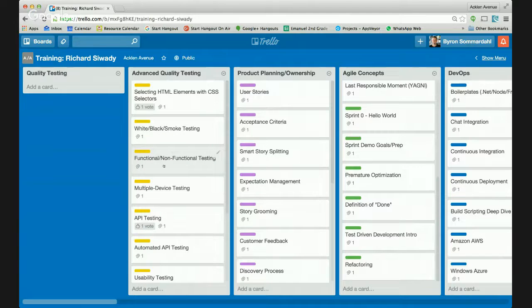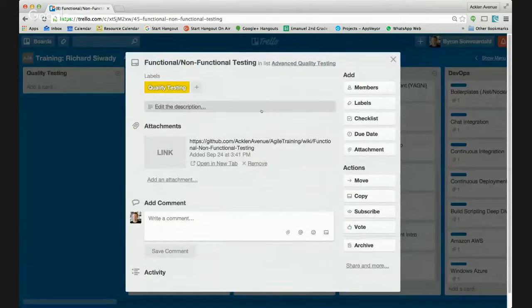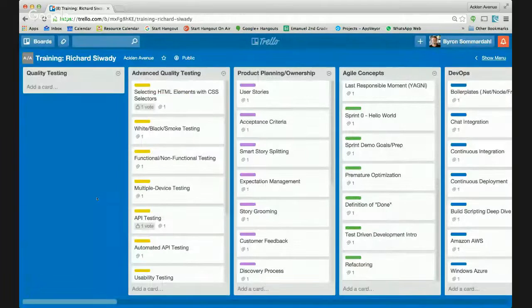Functional, non-functional testing, I have a feeling I know about this, but there's some terminology that I'm not familiar with. So I'm not going to vote for that because I don't consider myself an expert. Multi-device testing, probably, but I have a feeling Sharon's got some really great content in there that I still need to learn. So I'm not going to vote for him on that because I'm not really an expert.